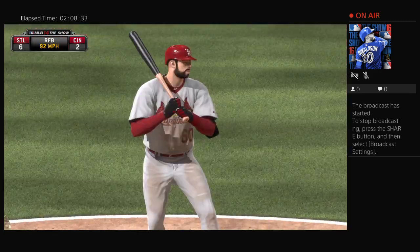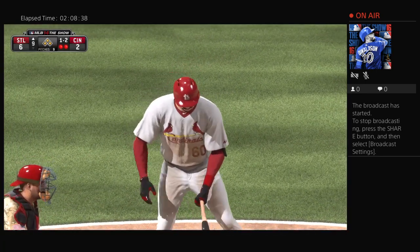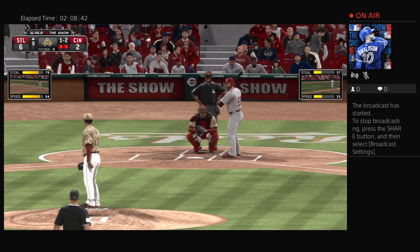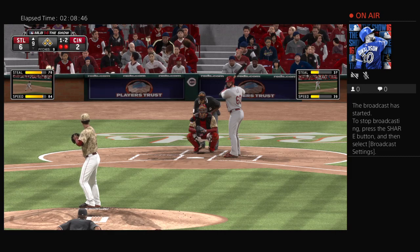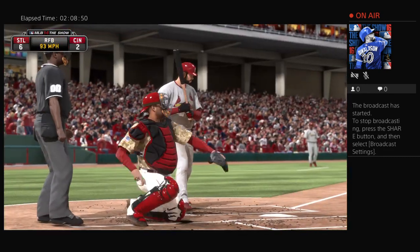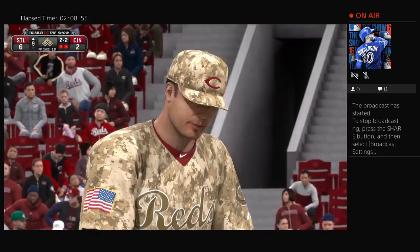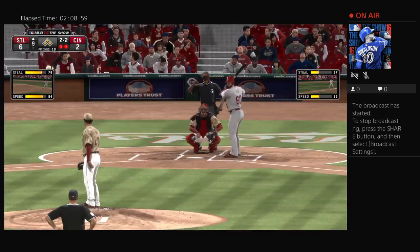And he'll try to hold back the swing, but he'll do so unsuccessfully as that's ruled a strike. And he lays off a pitch outside as they draw even at 2-2. Oh, that's a tough take, but a good one. The pressure's still squarely on the pitcher out there. He's still got to come in.